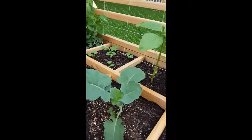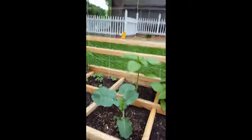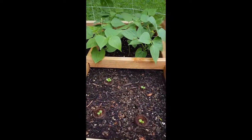This one is a broccoli. It's really big, doing really well. These are 4 basil plants.